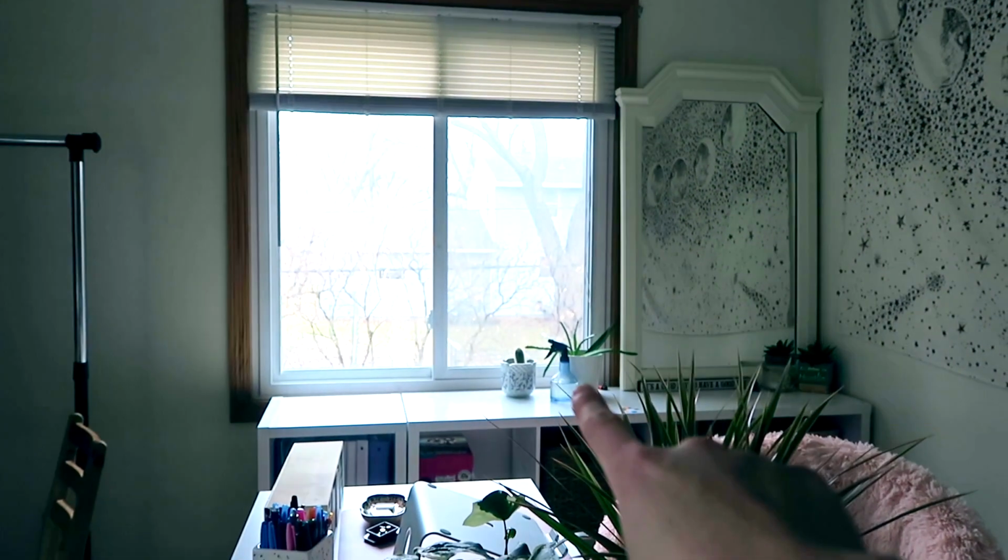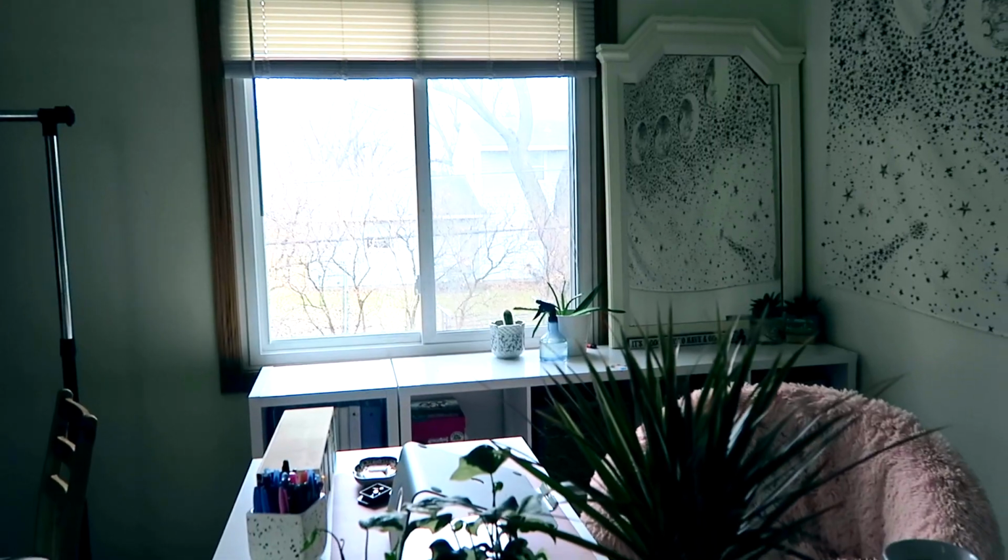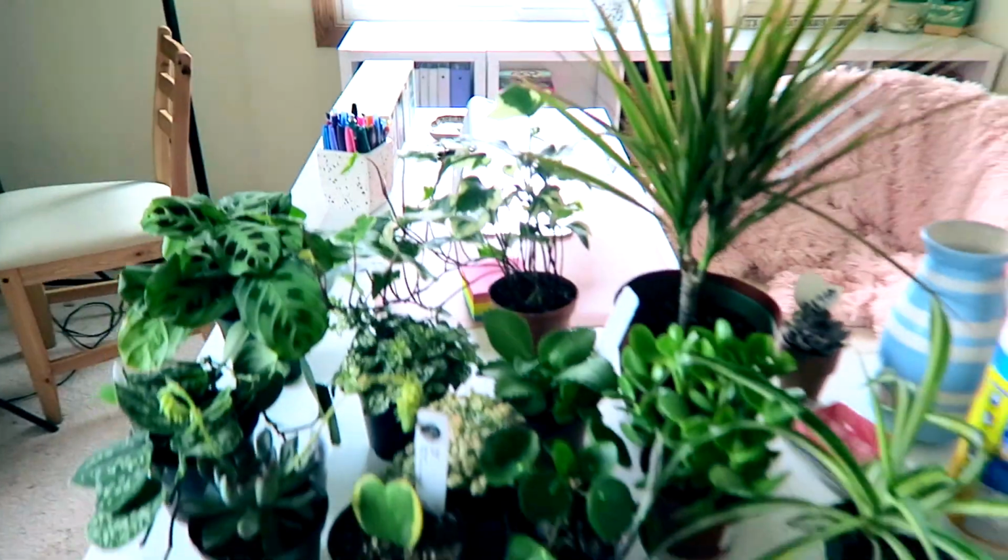As you can tell back there, I have two plants from IKEA that have somehow survived my lack of care and knowledge for the last few years, but I'm really excited. Oh, I have to show you the pots that I got too.